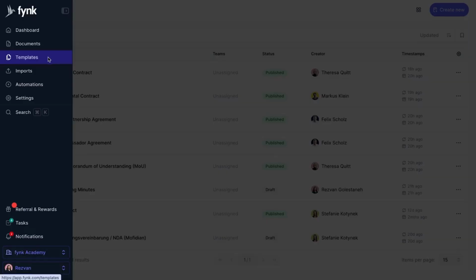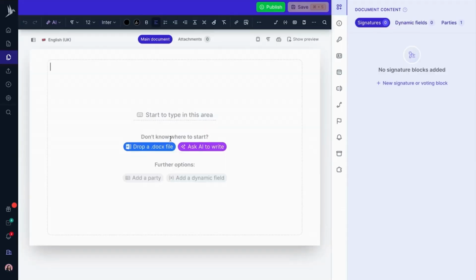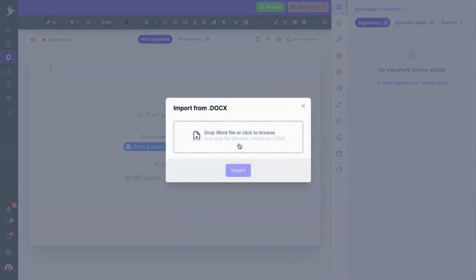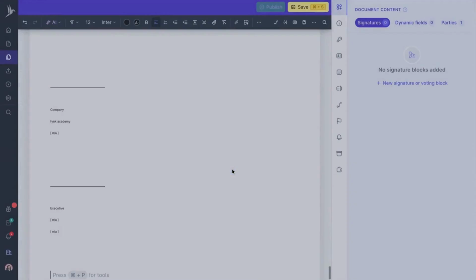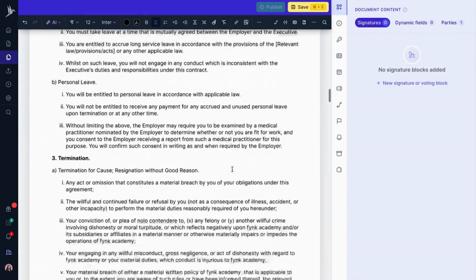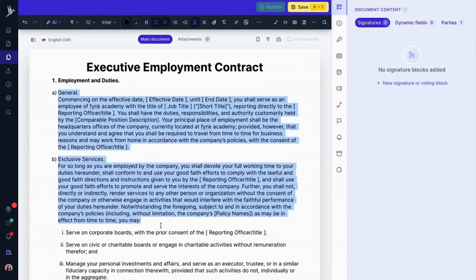One of the biggest benefits you'll notice right away is that everything lives in one app. No switching between Word, PDF editors, Dropbox, and e-sign tools. You can create a contract from scratch or use one of your templates, collaborate with others, get it approved, send it out for e-signature, and then store and track it, all within Fynk. If you're managing a large volume of contracts or juggling renewals, the built-in alerts and reminders are a game changer. You won't miss a renewal date or lose track of a contract again.